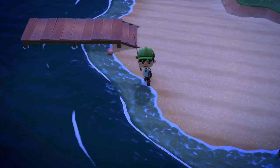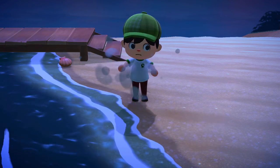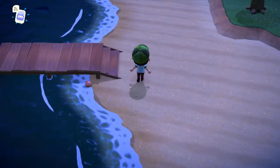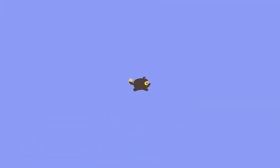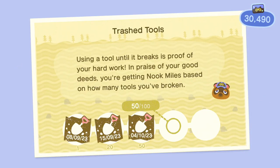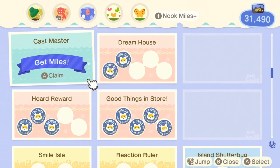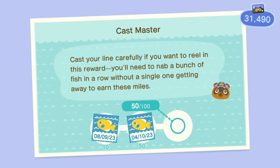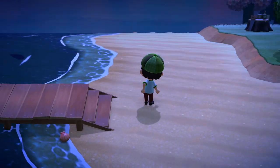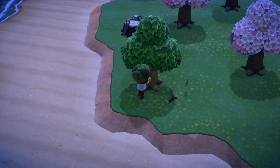Surely that's 50. Oh, that's bad timing. That is 50. Okay. Oh no, that's trash tools. It's 50, but a different kind of 50. Okay, no, it is 50. There we go. That should be worth way more. It's more of an effort to get to 50 than what they make it out to be.